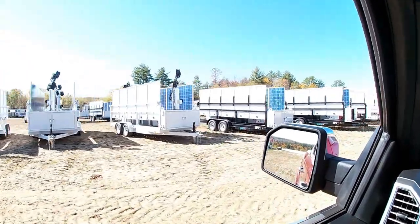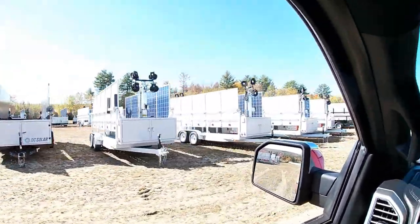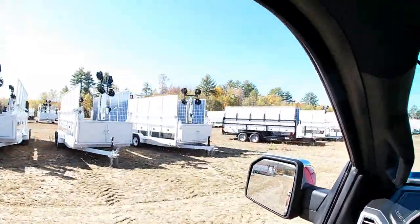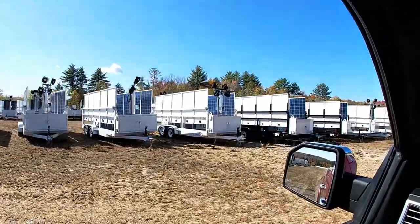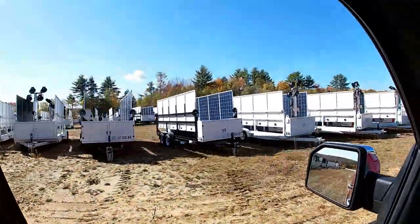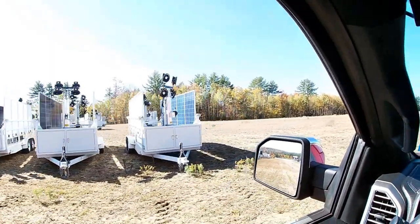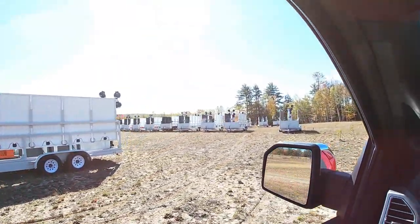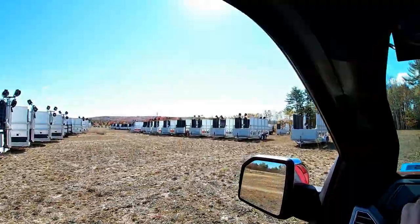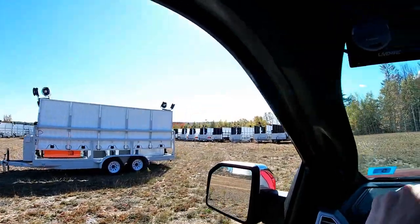Supposedly 70 or so trailers here. It looks like there's more to me. I don't know. Just feels like they go on and on for days. Yeah, imagine that, 45 grand in every single one of these to get them built. And now they're selling for like 7 grand. Crazy. I think the last three are right down here.